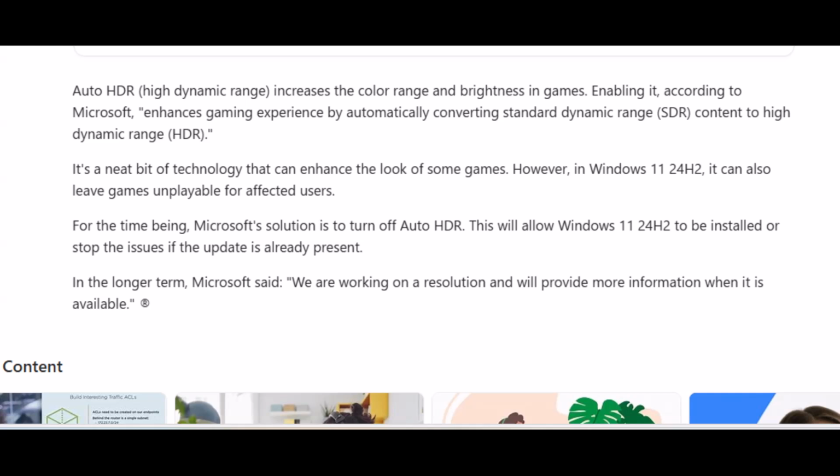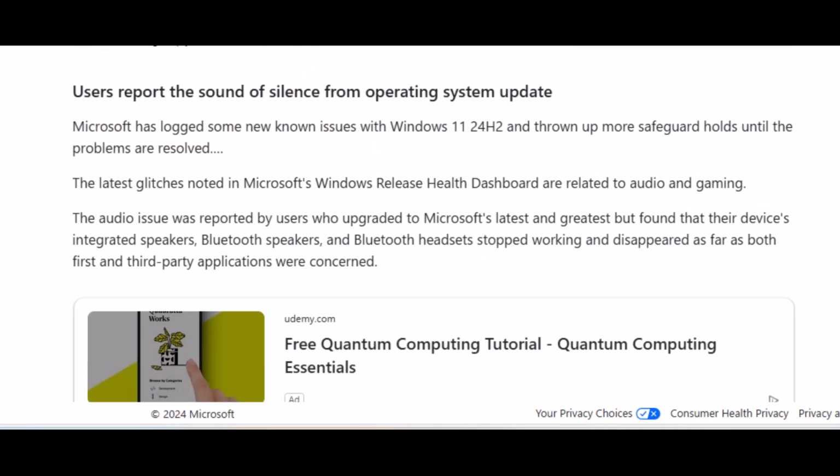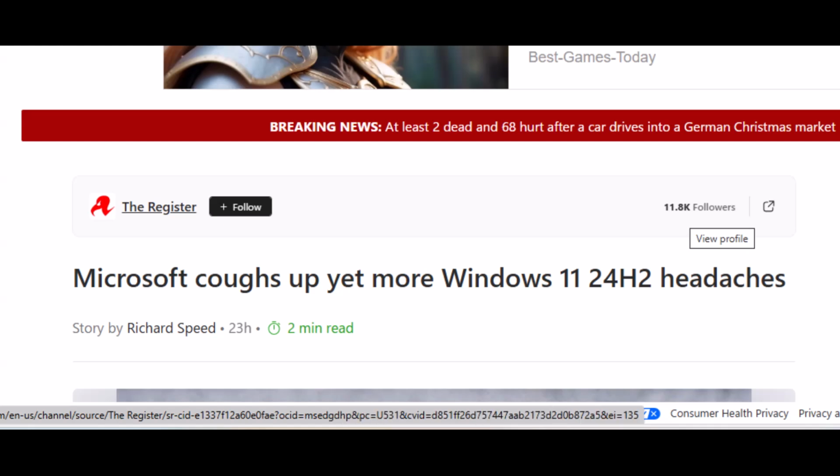For the time being, Microsoft's solution is to turn off Auto HDR. That will allow Windows 11 24H2 to be installed or stop the issues if the update is already present. In the longer term, Microsoft said, quote, we are working on a resolution and will provide more information when it is available, unquote. So that is the latest on that Microsoft Windows 11 24H2 version headache.